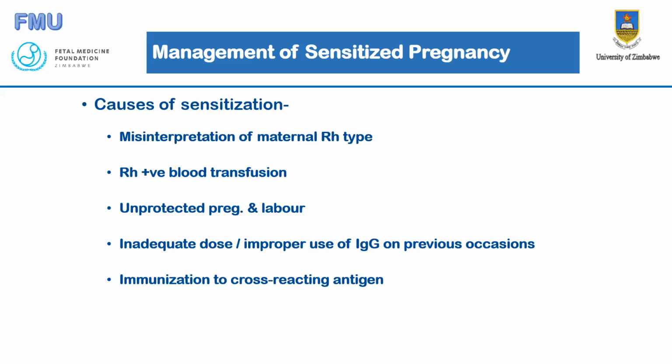If the woman were Rhesus negative, we potentially could have sensitized them. Then unprotected pregnancy and labor, that means if we don't give anti-D immunoglobulin to women who are Rhesus negative, we're going to potentially sensitize them. Then inadequate dose or improper use of immunoglobulin G on previous occasions. So if we give less dose than the fetal maternal hemorrhage amount that has occurred, we are likely to sensitize them. Then immunization to cross-reacting antigens can also cause this.